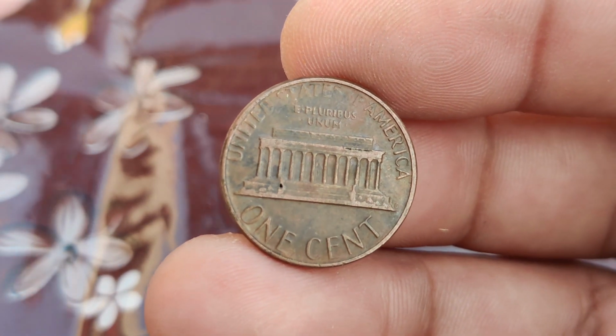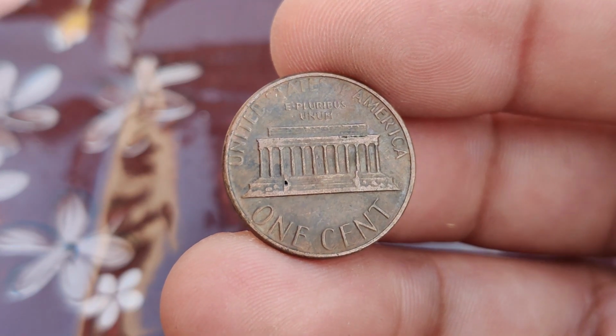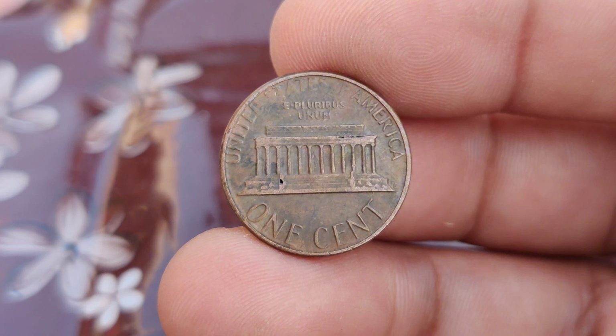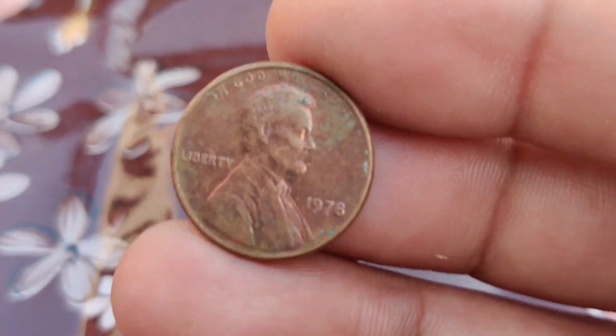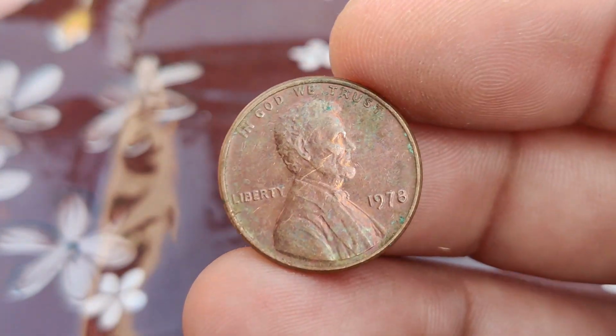The 1984 Lincoln penny with black marks might give you a handsome price. It still holds some historical value, and in certain conditions it could be worth more than big dollars. As always, take good care of your coins, do your research, and who knows, you might just have a hidden gem on your hands.